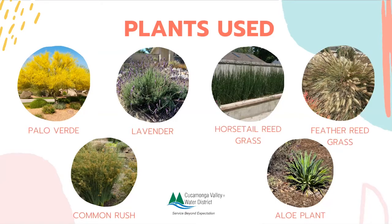The last one you'll see is an aloe plant. These are very structural. They're going to get very large at one point or another, depending on which one you choose. So make sure you provide a lot of room, as with some of the other plants that I've talked about.